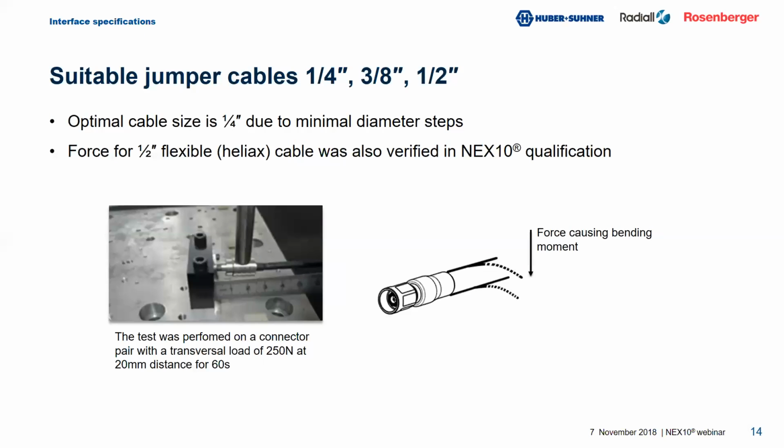If you look at the interface with 5 millimeters and then a quarter-inch cable connected to it, you have the minimal diameter steps in the transmission line, and this allows the best return loss, the best electrical performance of the interface.